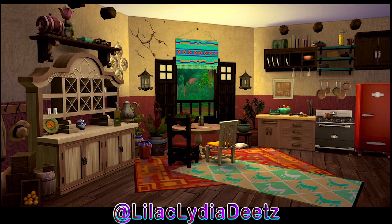And I actually love that she used the red fridge. I would not have thought that these colors and everything would mix like this. But yeah, she made this work. It's a fabulous design.